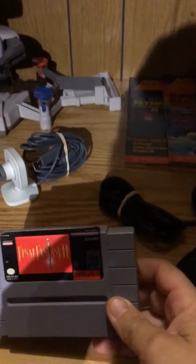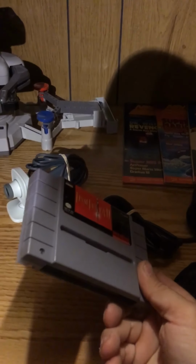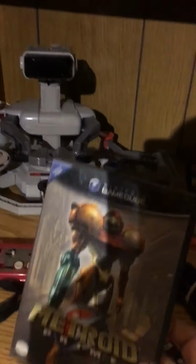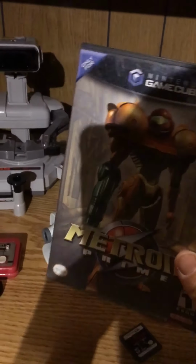Another game I got from Norman, Final Fantasy II. I had 3, and obviously I've got 1 on the NES. I didn't have 2, so he had that price pretty reasonable, so I went ahead and picked that up. And as big of a Metroid fan as I am, I actually don't own Metroid Prime. Well, I do now. It didn't have a booklet with it, but it was priced right.